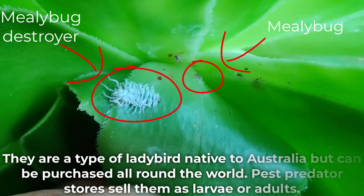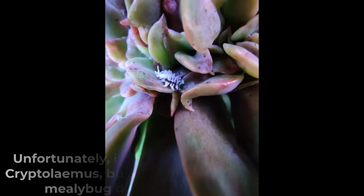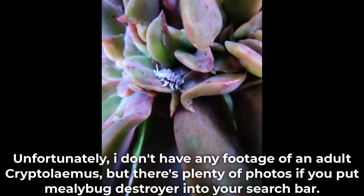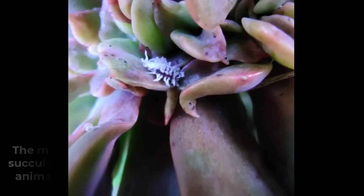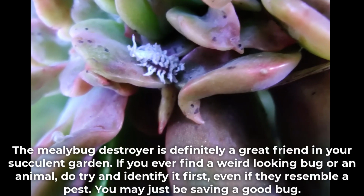They are a type of ladybird native to Australia, but can be purchased all around the world. Pest predator stores sell them as larvae or adults. Unfortunately, I don't have any footage of an adult Cryptolaemus, but there's plenty of photos if you put mealybug destroyer into your search bar. The mealybug destroyer is definitely a great friend in your succulent garden.